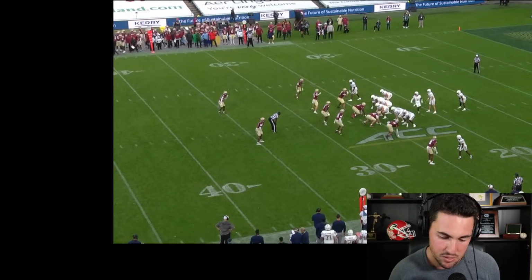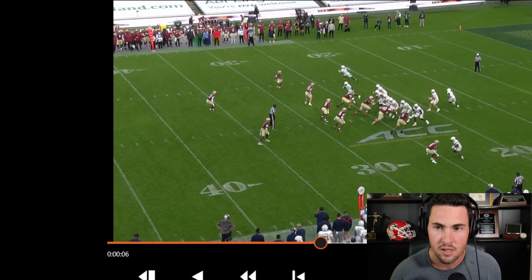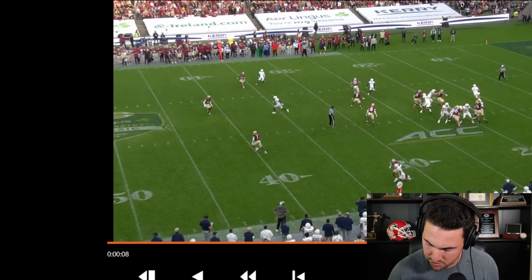3rd and 10 situation. One of the bad throws of the game for Haynes King, going to be a rollout to the right, and just needs to put this outside. I mean, could have probably thrown this a little bit earlier too.